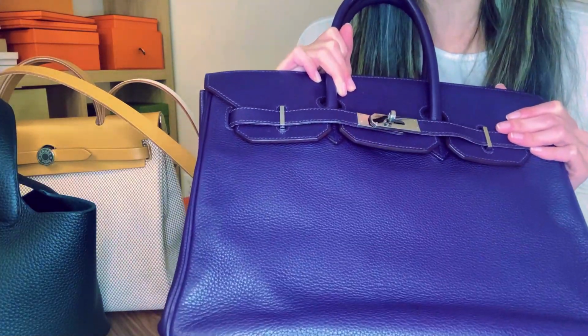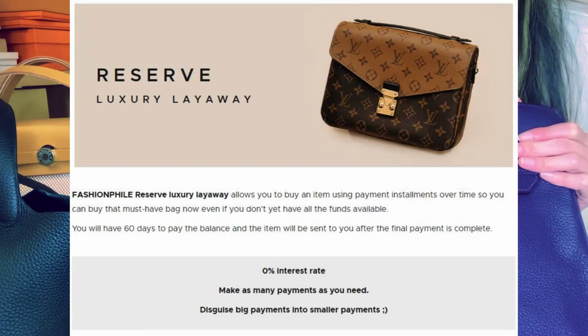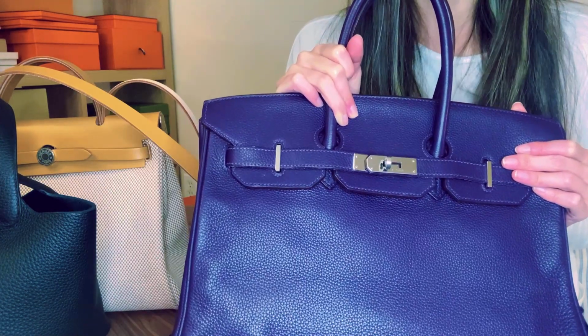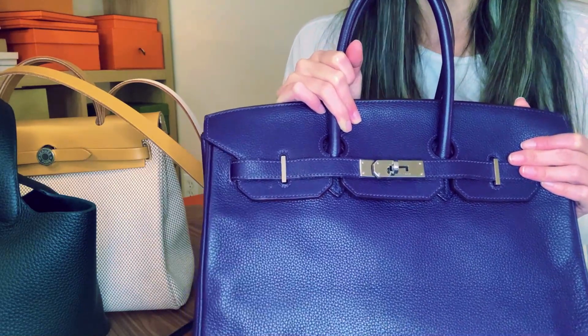Fashion File has their luxury layaway option where you just have to put a percentage of the price down to reserve the bag, and as long as you pay the rest off over 60 days, there's 0% interest and they'll send you the item once it's paid off. If it's not paid off by then, or if you decide to cancel, it's just a 10% cancellation fee, just FYI. And so that's what I did.